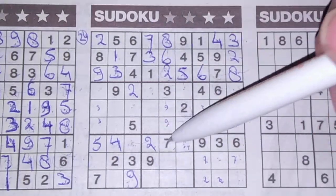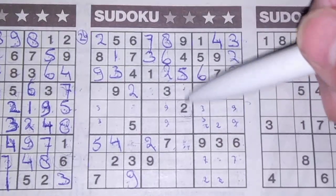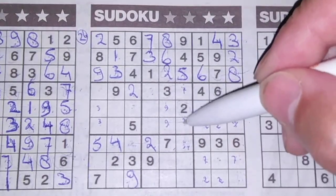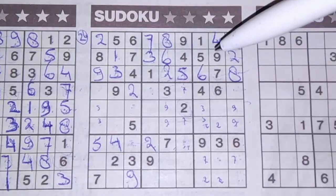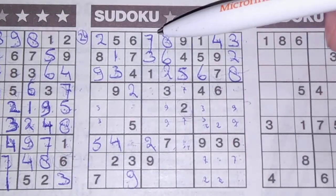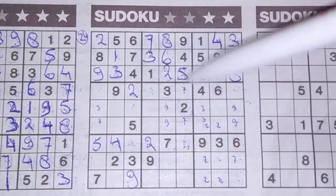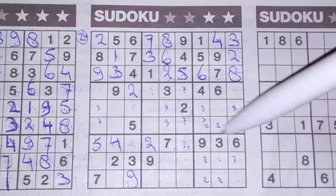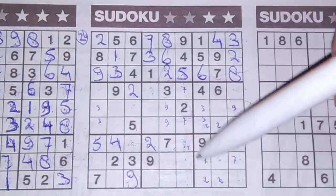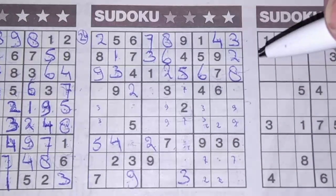7 in this column, 7 in the middle column, so the column next. The only two places for the 7 here or there. 3 in this column, 3 in the middle column, so the column next, the only 3 places for the 3 should be here, here, or there. We see here 3, no 3 there, here 3, no 3 there, the only place for the 3 should be there.